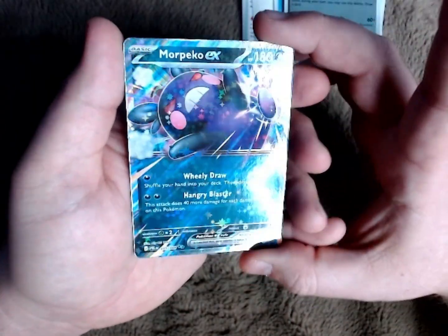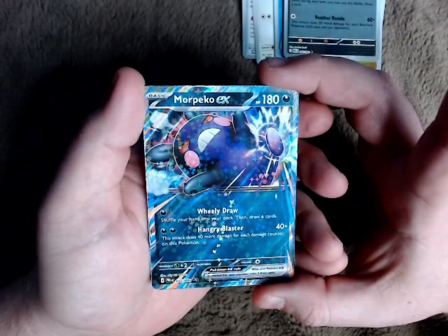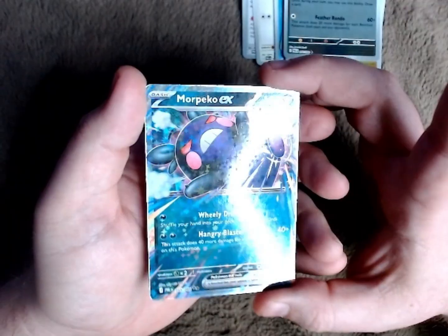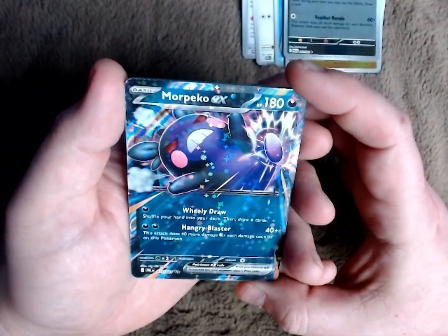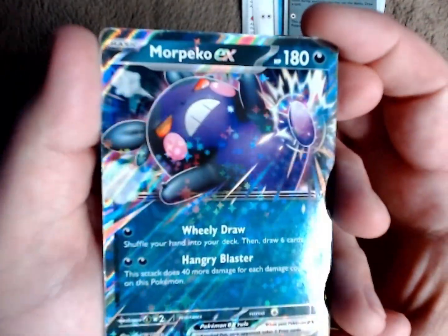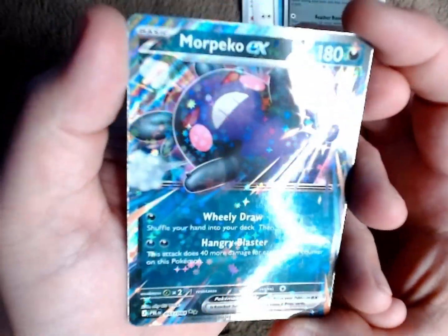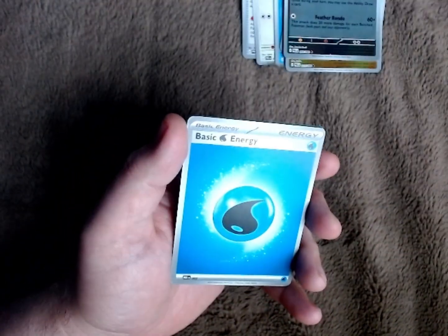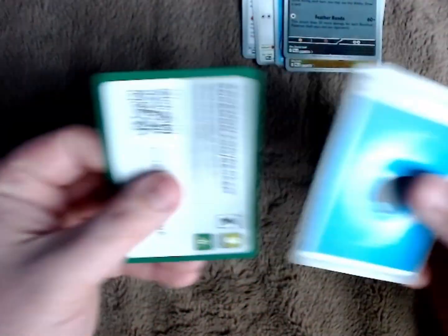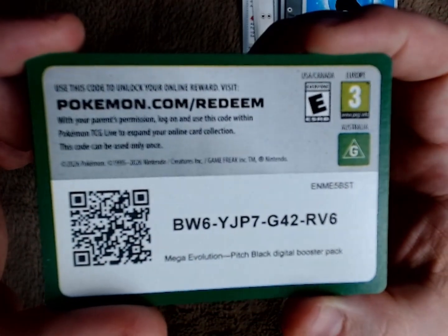Oh, there we go. Look at that. You can see those stars in the background. How incredible is that card? Wow. Yeah, that's a fun one to look at. And you know what? That one's very, very centered. I don't know if you can see that, but the border all the way around on that is dead on, top to bottom. That's actually really good. We're going to set that one aside. That's probably going to be one of the few that we send out of here to get graded that aren't an SIR or something like that. There's your code. Go ahead and pause. Have fun with that.